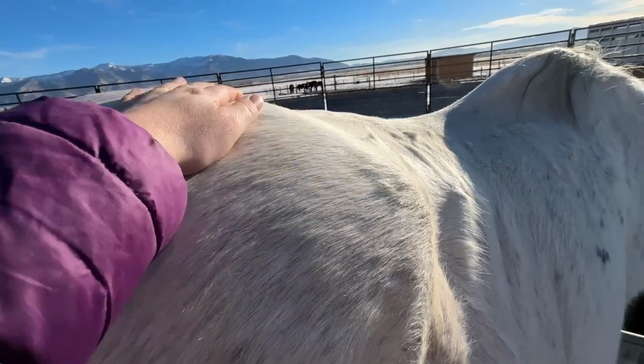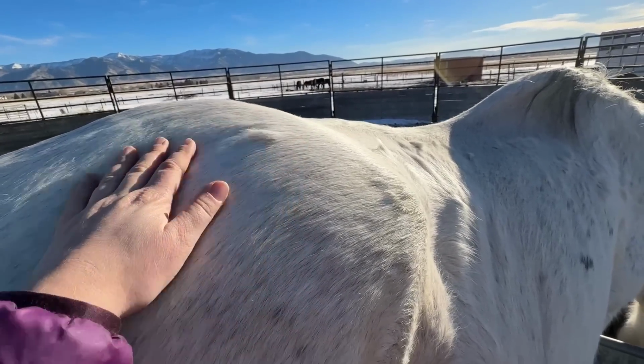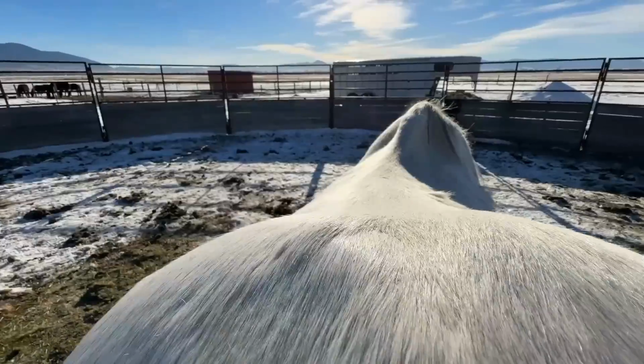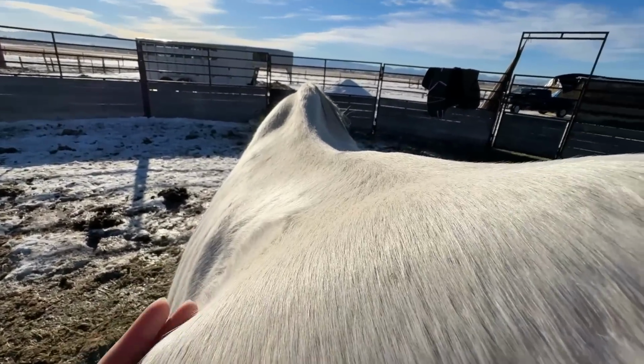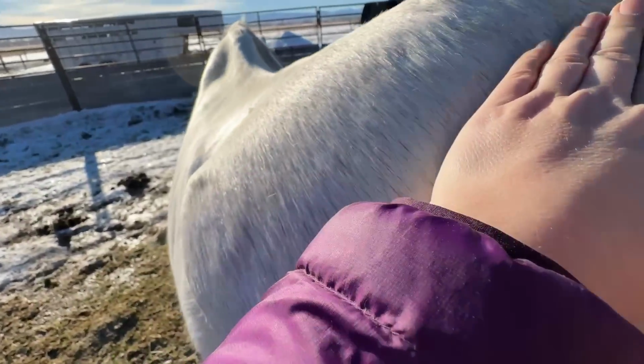I've noticed a few tiny spots of ringworm that she's sprouted up since she's been a little bit too warm under her blankets. She's definitely getting a little bit more filled out in her hindquarters, which is pretty obvious because her pin bones are now not visible. Her hook bones, which are these ones right here, are not pointy anymore. They're a little bit more rounded.